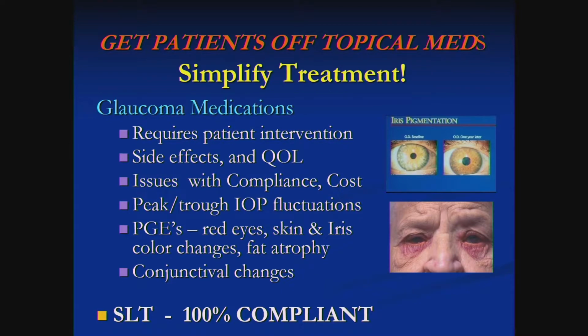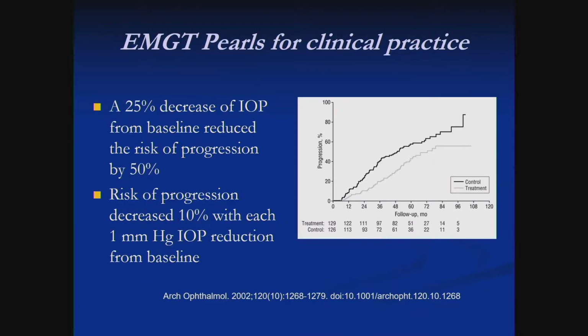Well, I think, from my point of view, the most important thing is to keep the patient's pressure controlled and not depend on them to control it, because we know compliance is a very big problem. So I like to simplify their treatment as much as possible. And of course, glaucoma medications have all these problems. I think long-term, the use of the medications has been shown to cause conjunctival changes, which make it more difficult for us to do glaucoma surgery later, et cetera. And basically, the SLT gives you effectively 100% compliance.